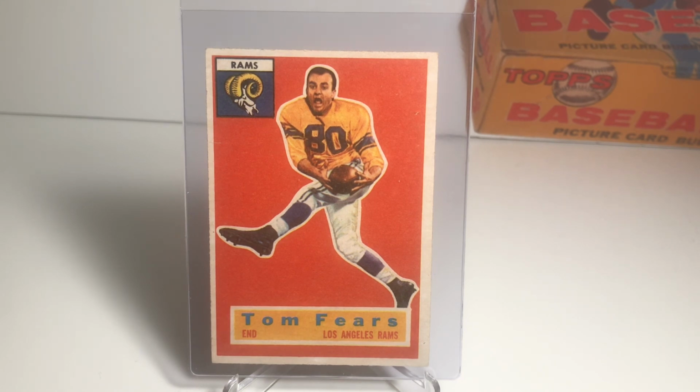But anyway, after his playing days, he had a long career in coaching, including head coaching stints for the Atlanta Falcons. And he was also the very first coach for the New Orleans Saints. He is a member of the Pro Football Hall of Fame and is the first Mexican-born player to be inducted into the Hall of Fame.